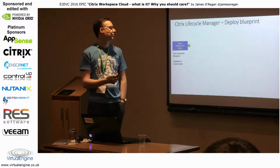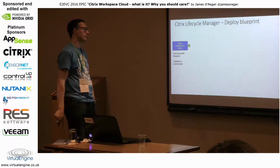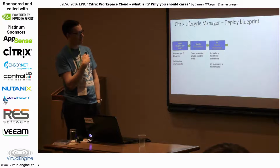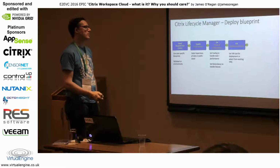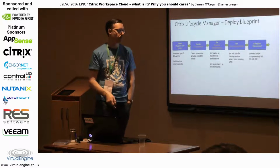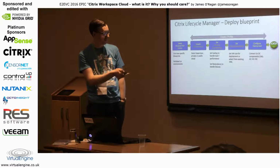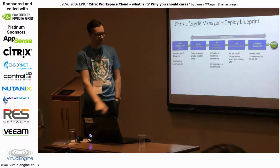So to deploy your blueprint, you've got your library, so you pick whatever blueprint applies to yourself. You specify the environment where you want to do your deployment to. You set the scale and your load, etc. So set your deployment size for your VMs, and you configure your data center components, so DNS, Active Directory, SQL, etc. And you deploy the blueprint, and it will do the automated installation and configuration of whatever is specified in the blueprint.